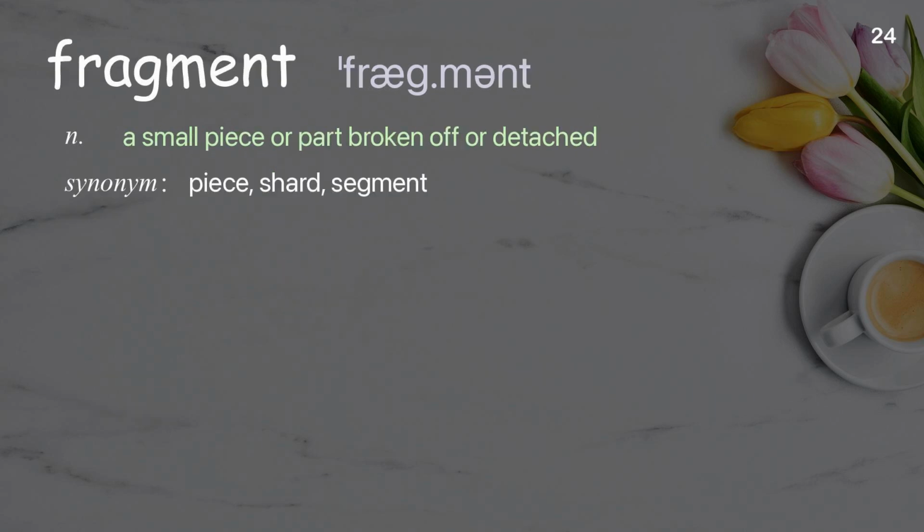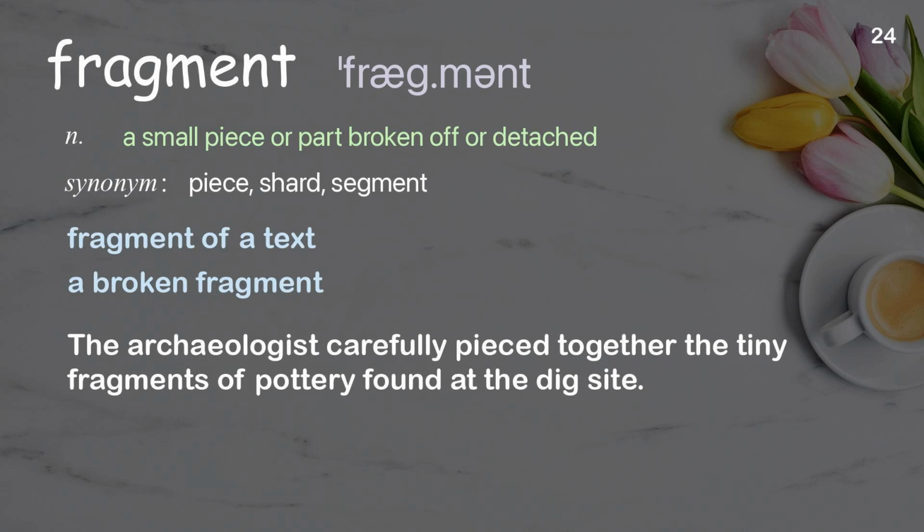Fragment. A small piece or part broken off or detached. Examples: fragment of a text, a broken fragment. The archaeologist carefully pieced together the tiny fragments of pottery found at the dig site.